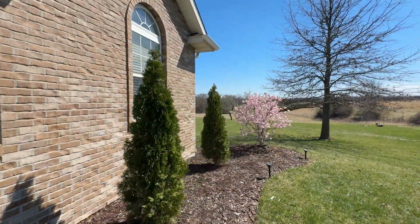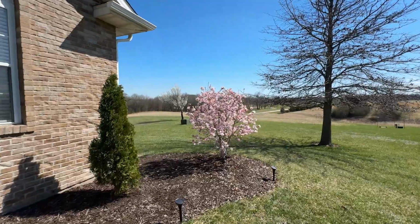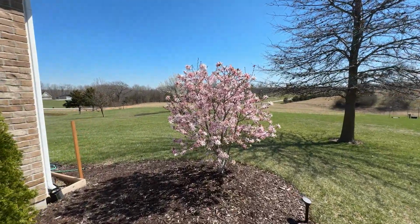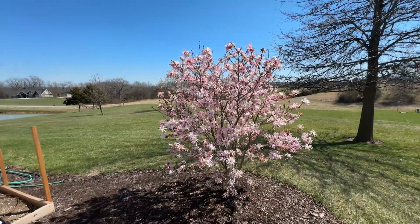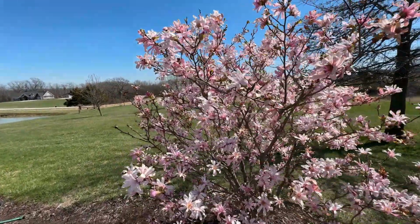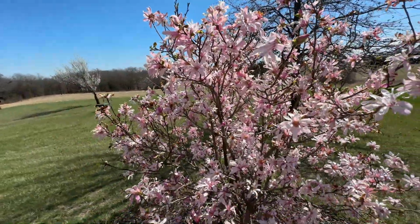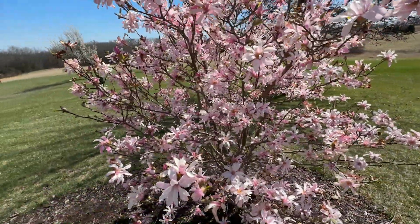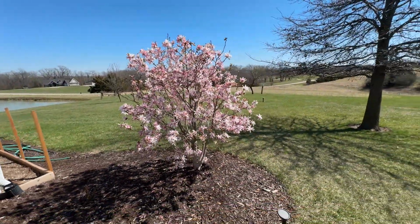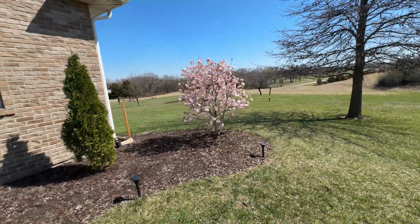Oh, but this really is the only thing I can show you. This Leonard Messel magnolia tree. It is the wow right now. It is loving life. It started blooming a couple of weeks ago. I can see pollinators all over it. I don't know if you all can, but she is just so, so pretty right here on the corner of the house.